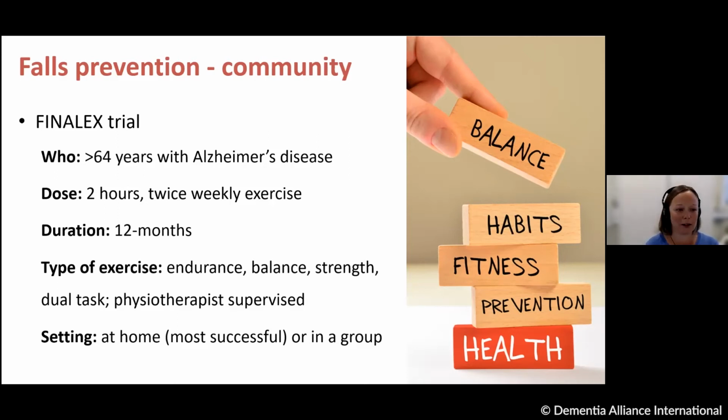Now, the exercise was 2 hours twice a week for 12 months. Okay, so quite a big dose, and it was supervised by a physiotherapist. So a physiotherapist either went to the person's home twice a week for an hour each time for 12 months, or the person went to a day center for 4 hours, but did on average 1 hour of exercise while they were at the center. And what they found, the type of exercise, they did a multimodal exercise, which is what Michele mentioned before, where you do lots of different types of exercise. So that endurance, balance, strength, dual task.